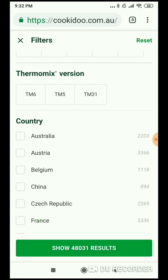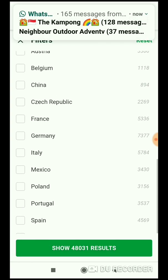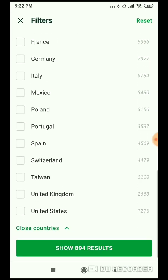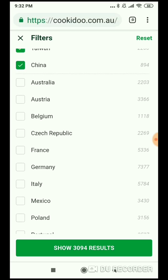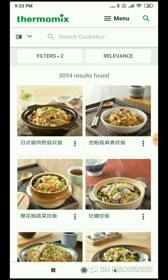I'm just going to show all countries and have a little browse. Where are we? China, and then we've got Taiwan. Okay, so let's explore these two countries. If I just scroll to the bottom, you can see you can choose what kind of Chinese you want, simplified or traditional. Let's look at both, and we'll just not filter it. Just show everything, and go to show results.